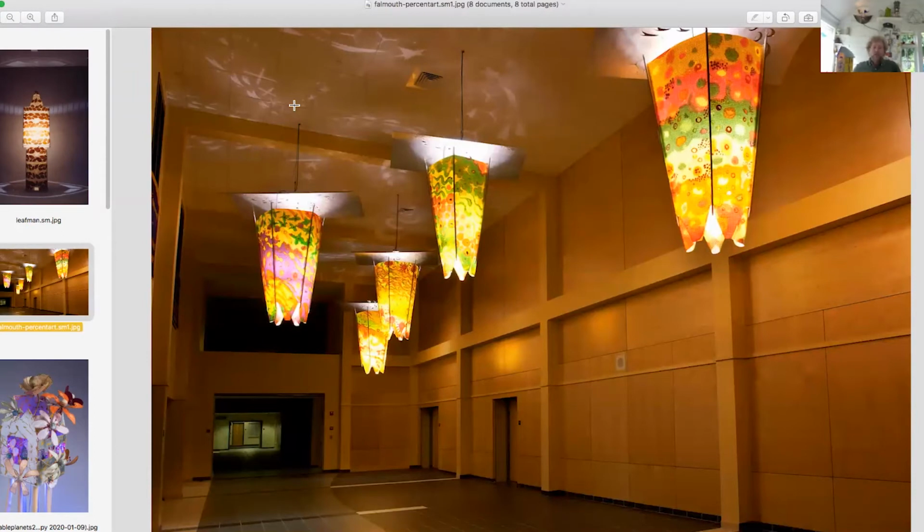Each of these pieces you could stand inside. You know, are they microscopic things floating in space, because these do move in this space, or are they universe galaxy makers? These are casting light onto the ceiling. This is in the Performing Arts Center Library in Falmouth High School.